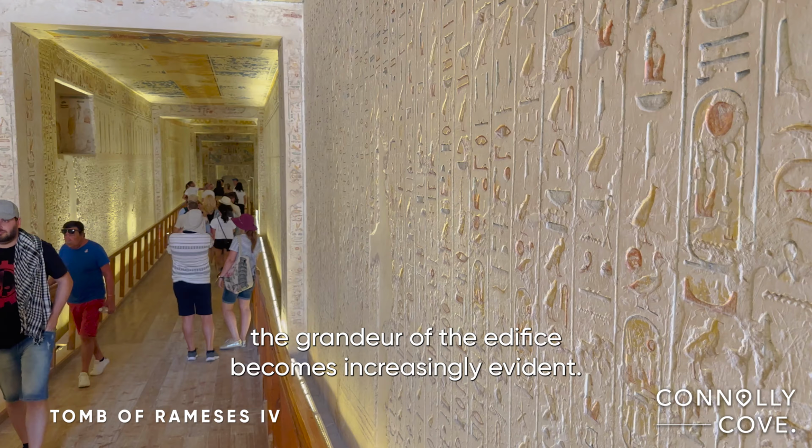Rameses IV, the fifth pharaoh of the 20th dynasty, is known for his beautifully decorated tomb, which features scenes from the Book of the Dead. Rameses III, the second pharaoh of the 20th dynasty, was known for defeating the Sea Peoples and protecting Egypt from invasion. His tomb includes pictures of his victories in battle.